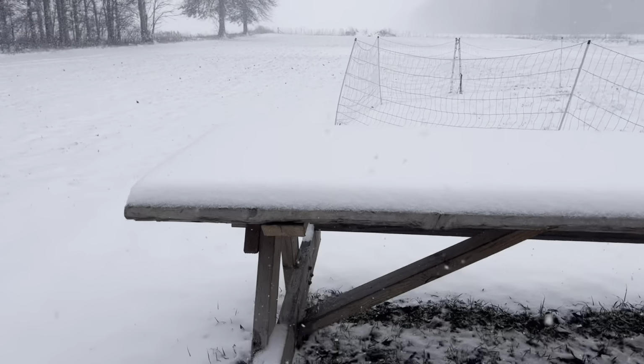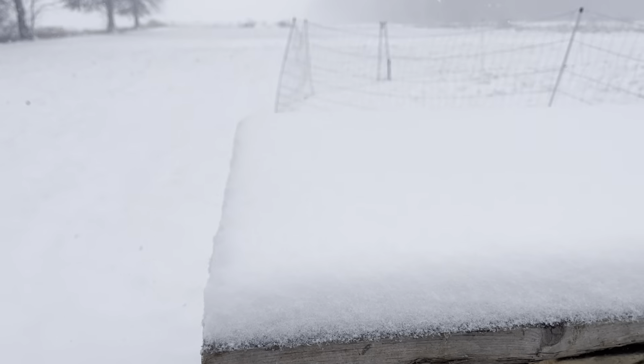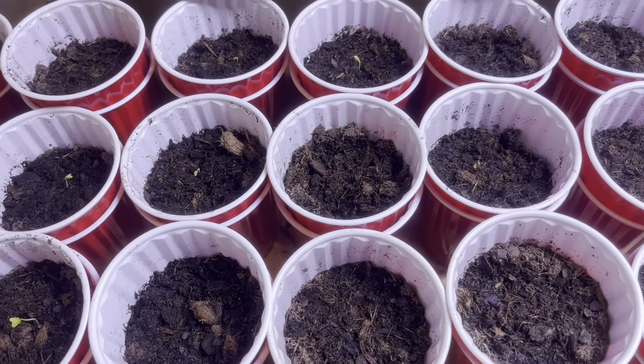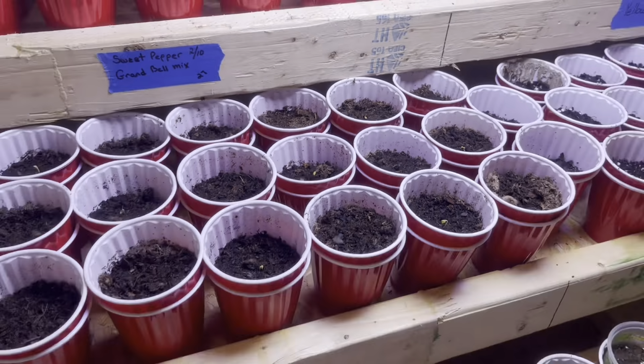I cannot believe how much snow we've gotten in just such a short amount of time. That's pretty good right there. It's beautiful out though. Chickens are all done. Let's go see if we've got any more plant starts upstairs. There's about 12 little broccoli plants popping up here. Nothing else yet, but should be coming here soon.